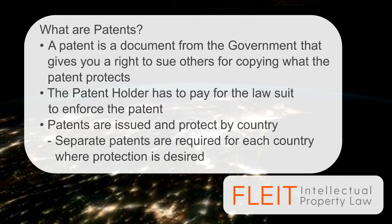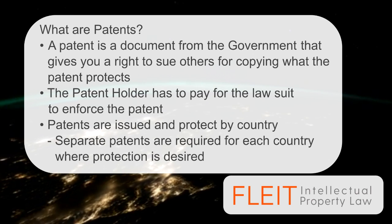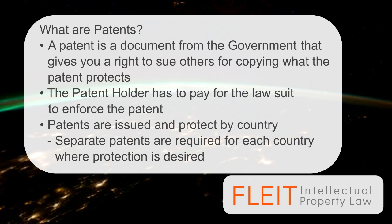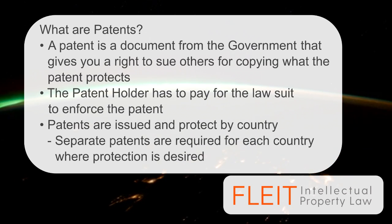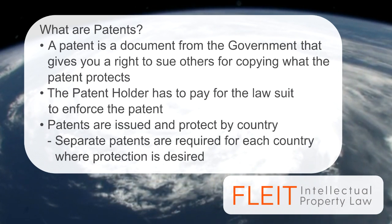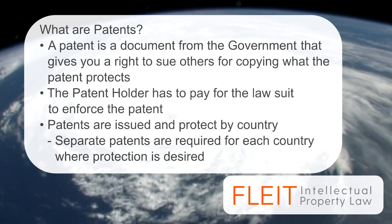Something to remember is that patents are issued and protected by country. That means that if you have a U.S. patent, it can protect you from having people copy your system or method in the United States or selling a patented product. However, unless somebody is importing something from outside the country, your U.S. patent cannot affect what people do outside the country.